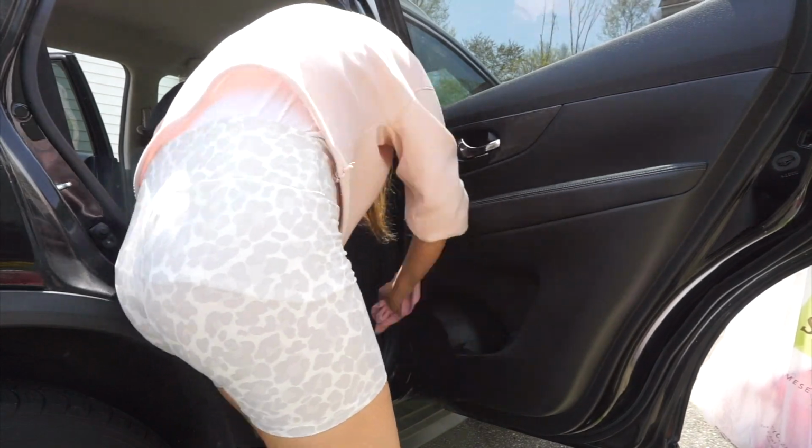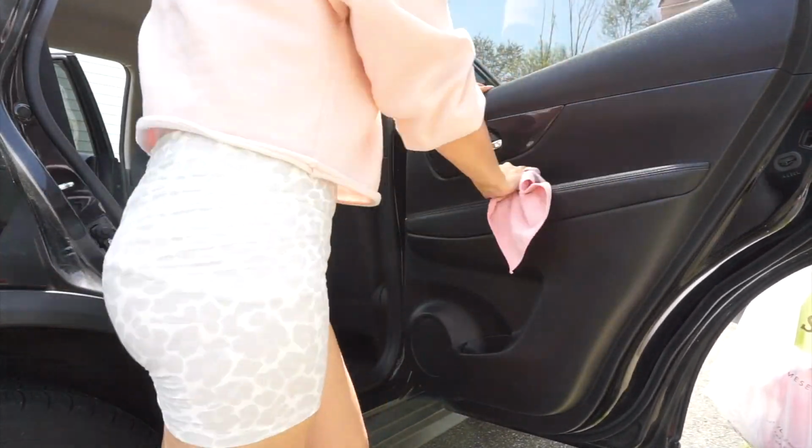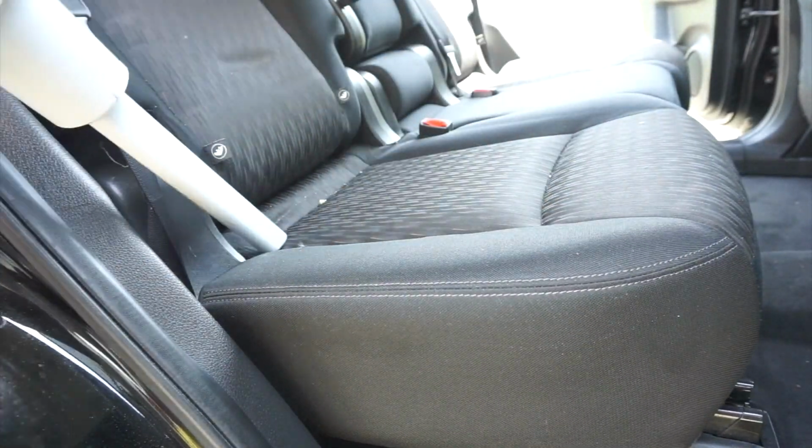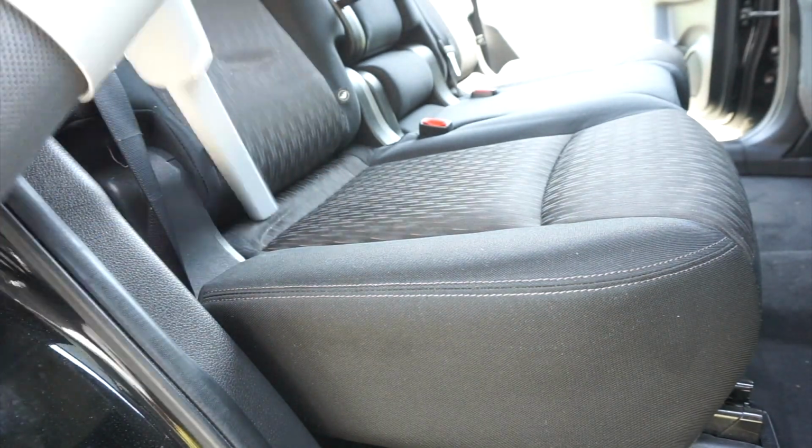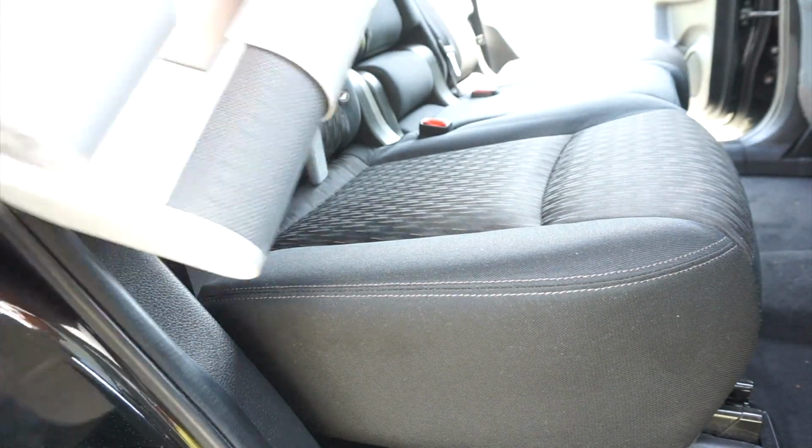So as you can see, I pretty much work my way from the front of the car, then moving my way to the back, the trunk being the very last thing. So now I'm in the back seat where the girls sit. So I wanted to go ahead and do the doors. A lot of the times Mila will, let's say, bring something into the car like napkins or wipes, and then she kind of shoves it in the side door there.